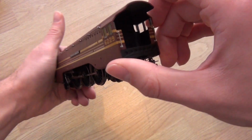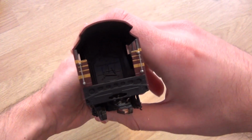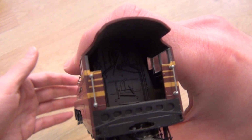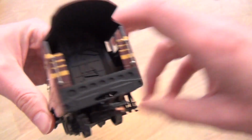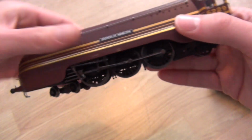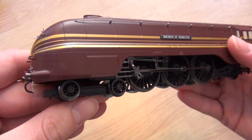Have they done the cab? No. Unfortunately, the cab is just like Princess Alice's, in that it's basically just a black void with nothing in there at all. Well, obviously there's what looks like detail, but it's not very good, is it? So let's have a look at the rest of her then.